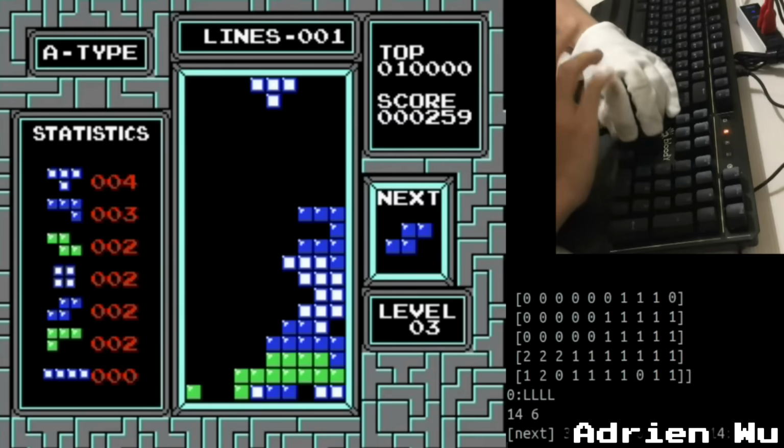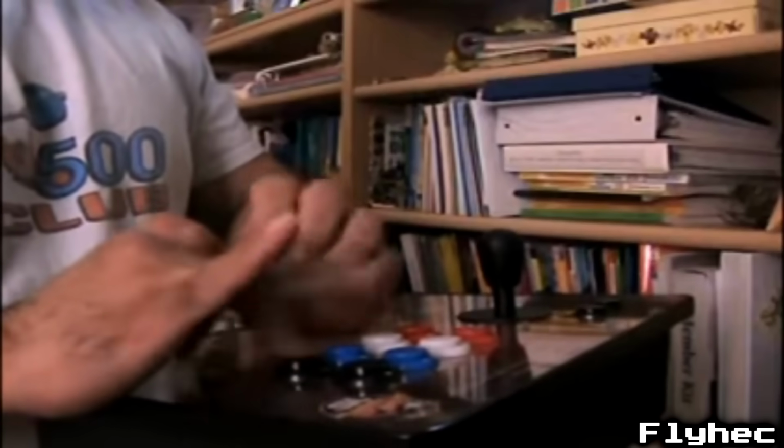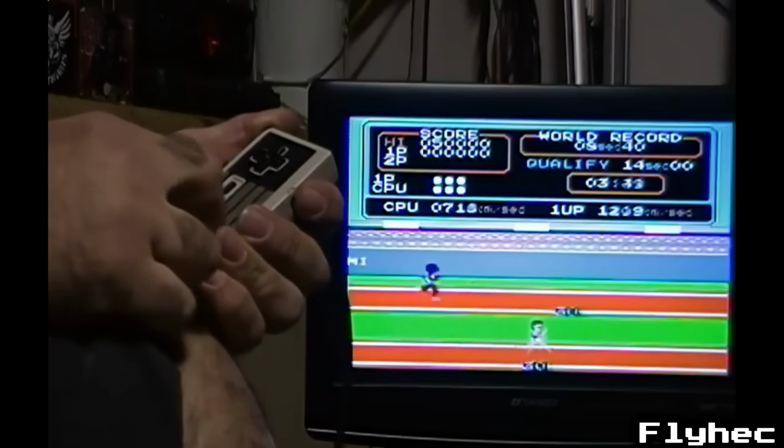The leading theory was to try using multiple fingers instead of just one. Gaming legend Flyheck had a method for using 8 fingers on an arcade button, letting him mash up to 30 times per second. He also had a modified method for the smaller buttons of an NES controller.